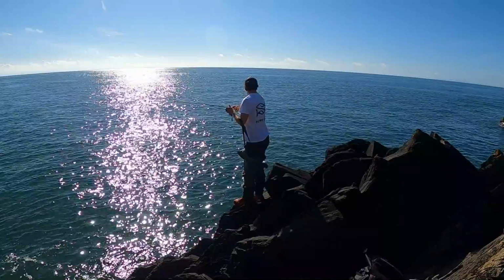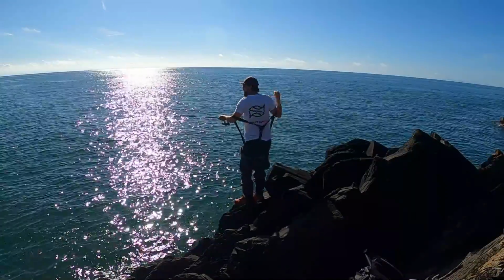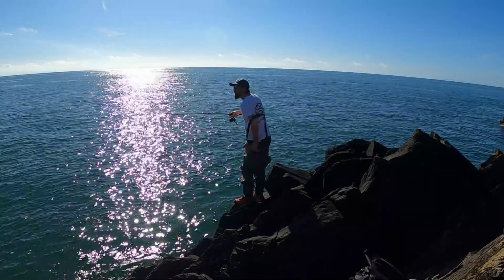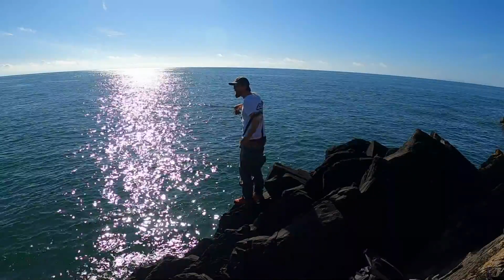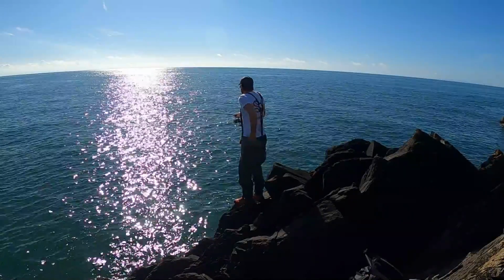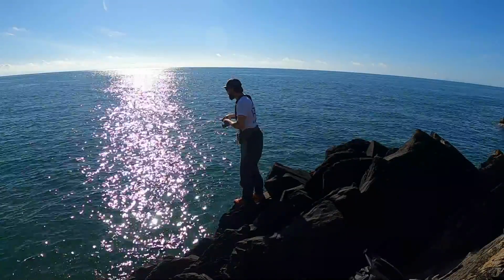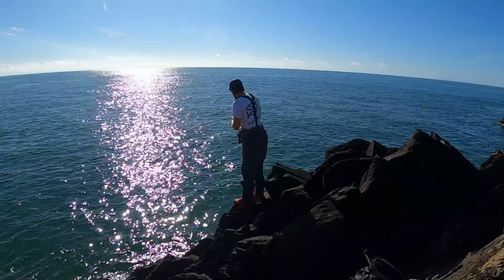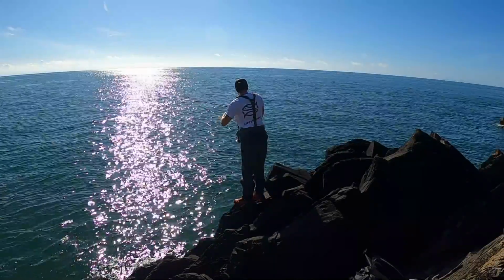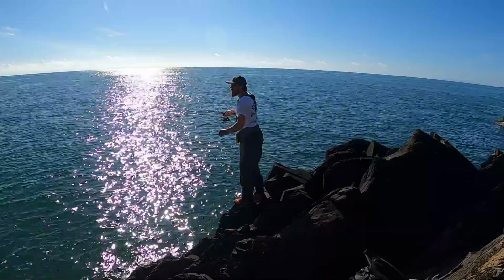I think this is a pollock. No, it's not. Can you put your waders up so I can land it? No, I'll be alright, mate. I've got a good landing spot here. Oh, look at the landing. This is the least graceful bass catch I've ever had. Not even that big.